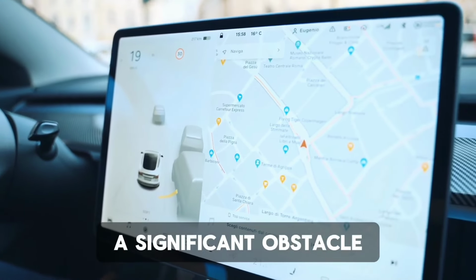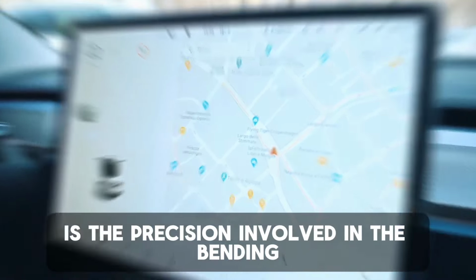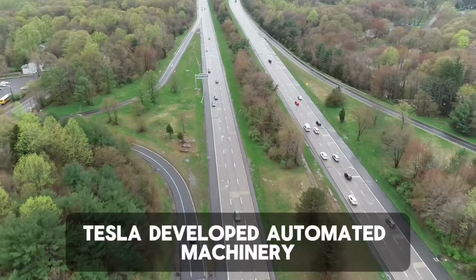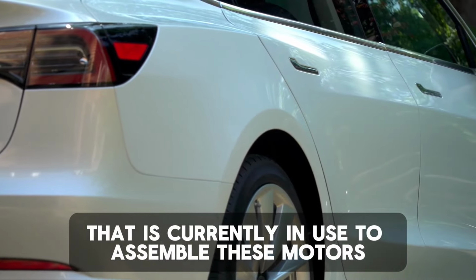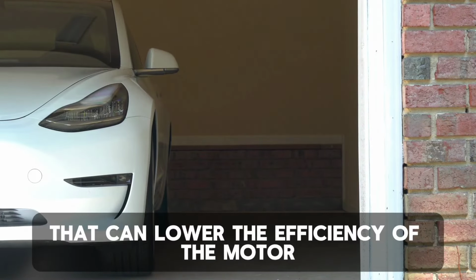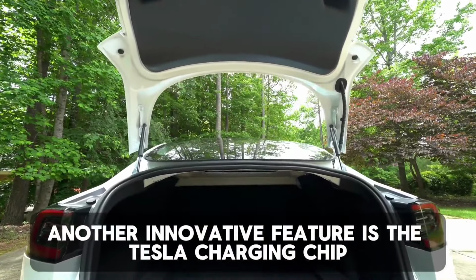A significant obstacle in the application of hairpin technology is the precision involved in the bending and welding of the copper hairpins. In order to solve this problem, Tesla developed automated machinery that is currently in use to assemble these motors. This is a significant achievement because improperly welded hairpin ends can result in electrical losses that can lower the efficiency of the motor. Another innovative feature is the Tesla charging chip.